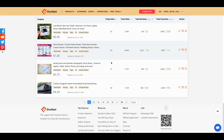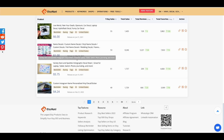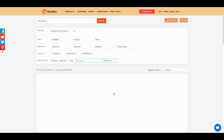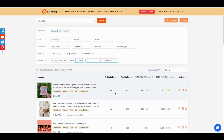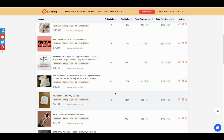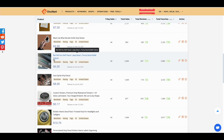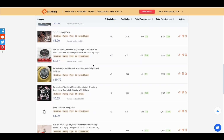Then there are also just name decals and simple things like stars. Obviously, I'm not suggesting you copy any of these, but it's just giving you an idea of what people are buying at the moment, what's really popular, so you can put your own spin on it, do something along the same lines in the same sort of niche, and make sure you're using the right keywords as well that people are searching for.